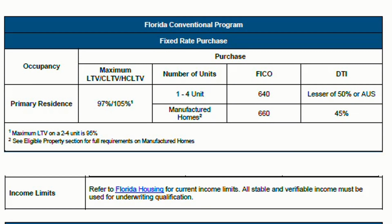Manufactured homes are permitted subject to the following. They must fit the guidelines of Fannie Mae's HFA Preferred program, 45% DTI. Got to look at the Fannie Mae selling guide, minimum FICO 660. Double wides or greater only, and manufacturer must not have something. And then it does also have the cheaper coverage of mortgage insurance for under and over 80% of AMI.